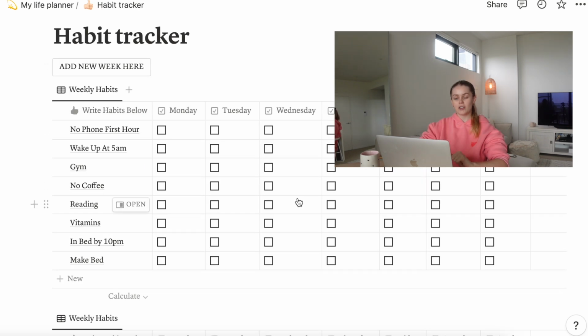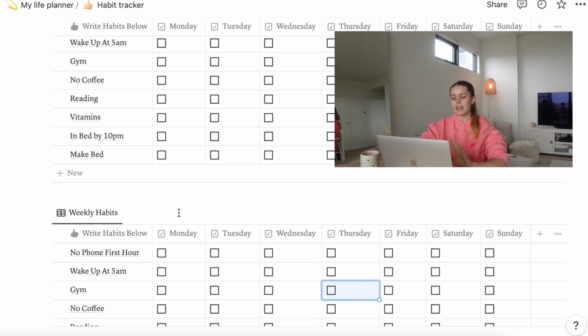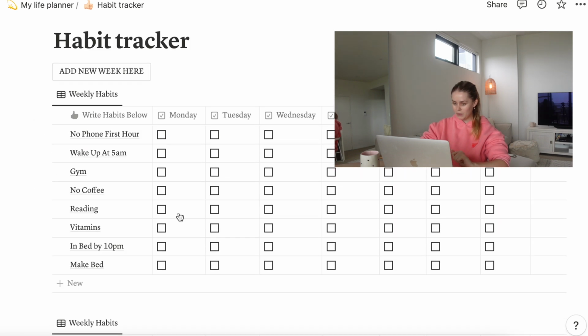So I have created a habit tracker in Notion. This is what it looks like. You can see all my habits down here, and then I've created a weekly spread. So every day that I complete the habit, I can tick it off. And once I finish that week, I can just add a new week here. And when I get to the end of the month, I can have a look at how I went and just delete everything and start again.